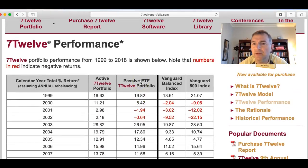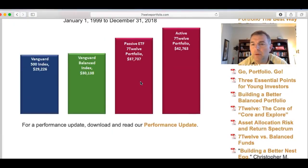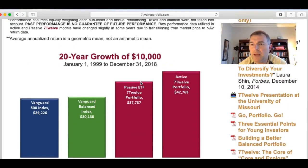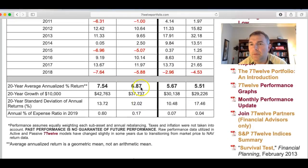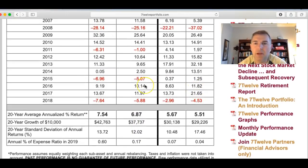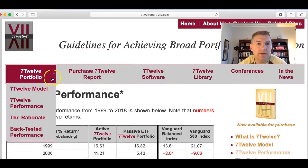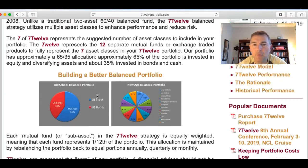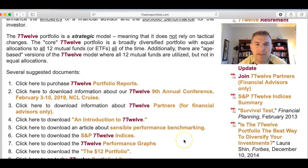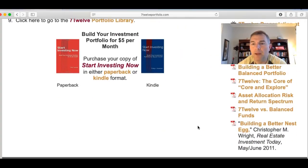I'm not sure what the active is. What's the 712 performance? I don't know what it meant. I think what the 12 fund versus balance. Let's see if they got anything on the active. Yeah. Survival test. And you can see all this stuff, and I'll put the link in the show notes. Tons of stuff to look at. I don't see the active. I don't get what the model performance is. So they show anything about the active one here. I can't. Craig emailed me. I said, "What is the active one?" He emailed. I just forgot what it was. Yeah, I don't know. I forgot off the top of my head.